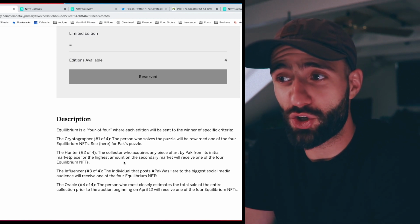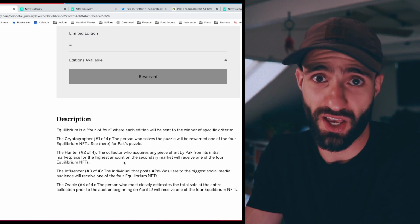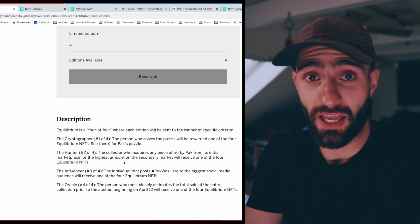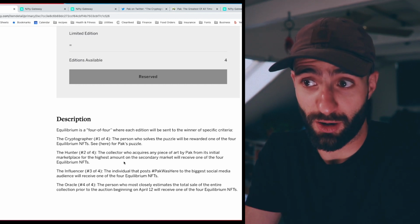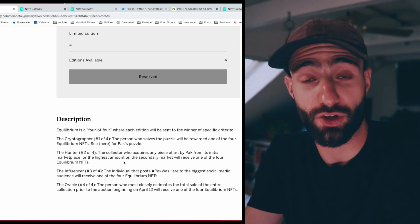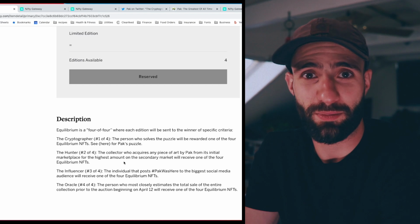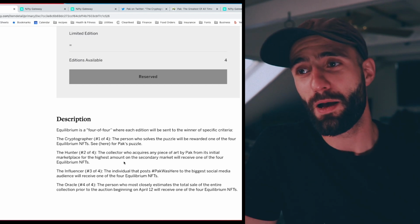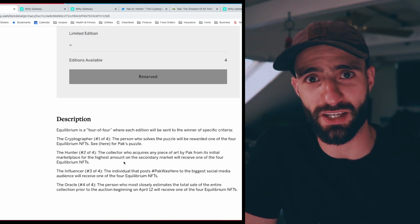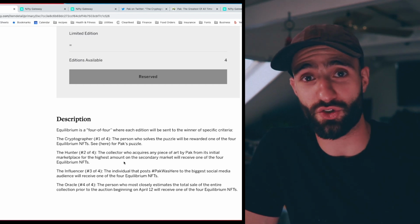So this is a really cool one because it rewards whoever buys it, the collector, and it also rewards whoever sells it, the original owner. The person that buys it gets rewarded because they get the Hunter, number 2 out of 4, a very rare piece, obviously, in this historic Pak drop. And the person that sells it gets rewarded because they're going to get a ton of money for something that they paid much less money for, because the whole point of this one is that it's the most money spent on one of the pieces on the secondary market. So I couldn't have thought of that. That's a really creative thing.